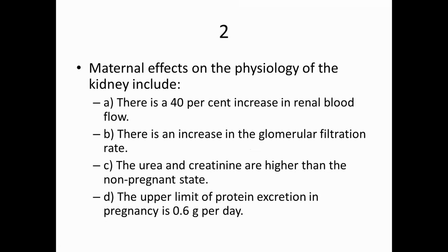So anyway, by the time you check the lecture, you will see the exact value. This thing can be confusing, but you have to know it. There's an increase in glomerular filtration rate. True or false? False. No, true. There's an increase in glomerular filtration rate because I said earlier that the renal perfusion, the renal circulation, increases up to 50% or 70%. Then also the glomerular filtration rate increases. So the answer, B, is true.